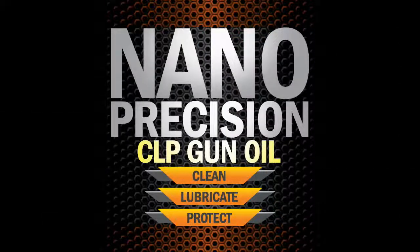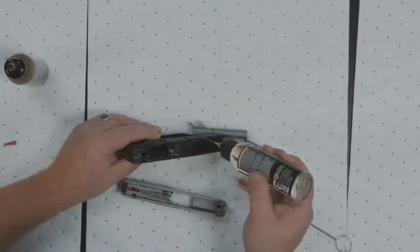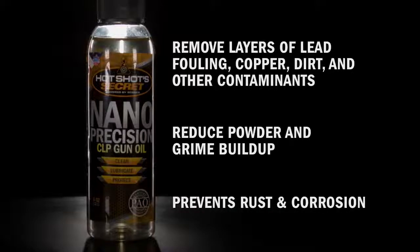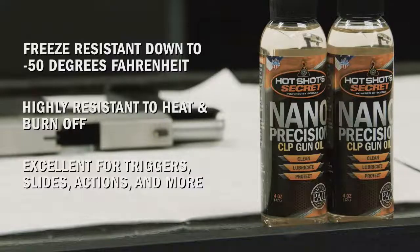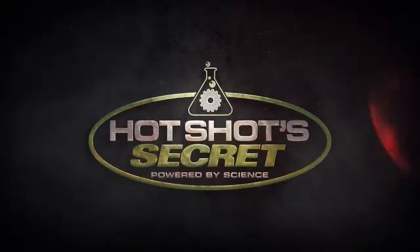Hot Shot's Secret Nano Precision CLP gun oil is a one-step cleaner, lubricant, and protectant for all gun and bow configurations. It is formulated with patented FR3 nanotechnology to provide a superior level of lubrication and protection under the harshest weather and firing conditions. Nano Precision CLP is engineered to remove layers of lead fouling, copper, dirt, and other contaminants, reduce powder and grime buildup, prevent rust and corrosion, and is freeze-resistant down to -50 degrees Fahrenheit, highly resistant to heat and burn-off, and is excellent for triggers, slides, actions, and more. Keep your firearm clean of debris, lubricated and operational in the most severe of conditions with Nano Precision CLP gun oil. Hot Shot's Secret, powered by science.